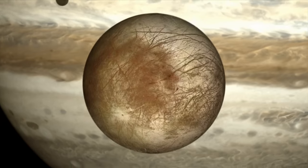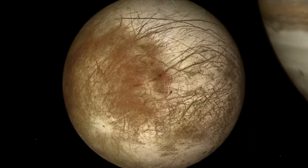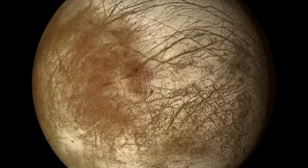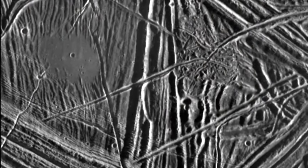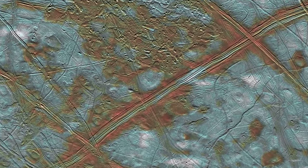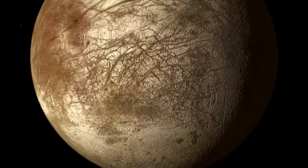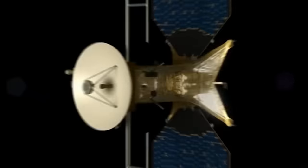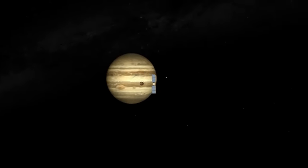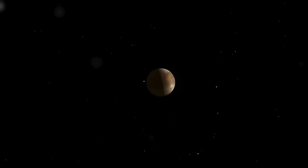Europa is so important because we want to understand, are we alone in the cosmos? If there is life in Europa, it almost certainly was completely independent from the origin of life on Earth. And for the first time in the history of humanity, we have the tools and technology and capability to potentially answer this question. And we know where to go to find it. Jupiter's ocean world, Europa.